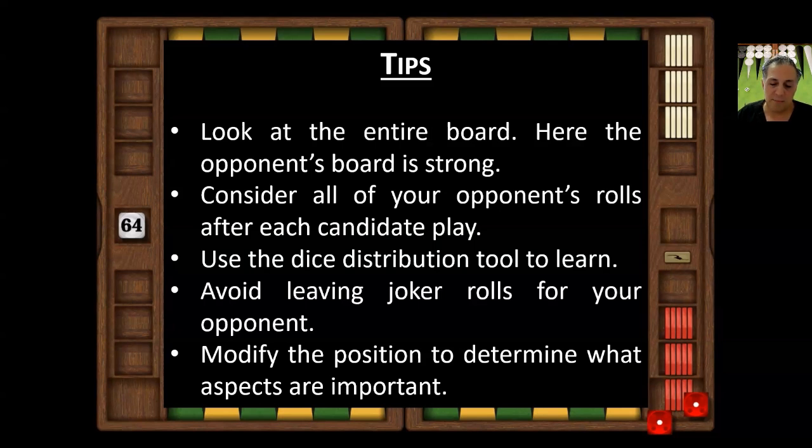In this example, there was the hitting and continuing, the pick and pass number, and the second candidate play was making the bar point. You want to use the dice distribution tool to learn. So you select the plays and then you right click and you go to dice distribution. You can also hit Control-Alt-D for dice distribution. You want to try to avoid leaving the joker rolls for your opponent. So we saw the 6-3, the 6-2, and the 5-3 were huge.